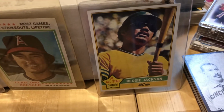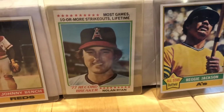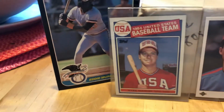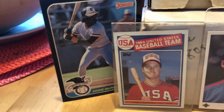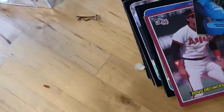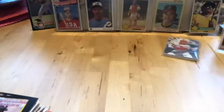All right, so these were the ones that came in top loaders. Reggie Jackson, another Nolan Ryan. How many strikeouts can Nolan Ryan get? Johnny Bench, Randy Johnson rookie, the Topps '85 401, and a bunch of these giant Donruss big cards.